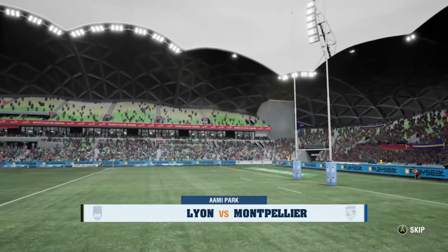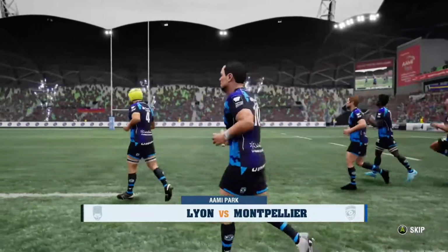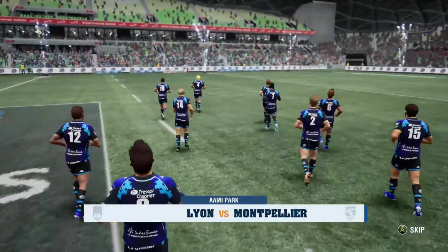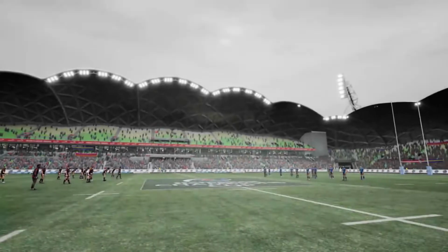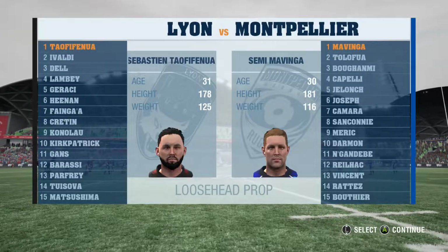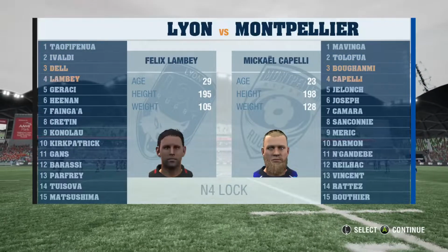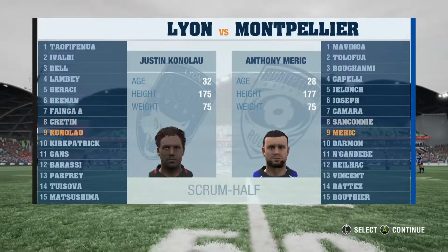And back into the action we come. It is Lyon, the home team for this one. Montpellier on the road. And we're on the road with a lot of work to be done as well. Here's a look at the two sides for tonight's matchup. For our side of things, there were no injuries, so we can keep the team pretty much the same, and nothing has actually changed at all.